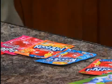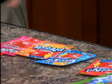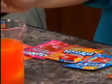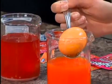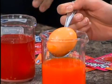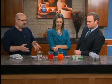It doesn't smell like it. You asked if I had any vinegar in here before we came on, and no, one of the things that's kind of cool about Kool-Aid is that you don't have to add vinegar, okay, because there's ascorbic acid in it already, vitamin C. Okay, it's in citric acid.